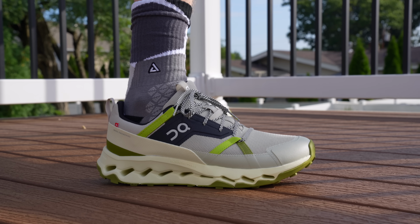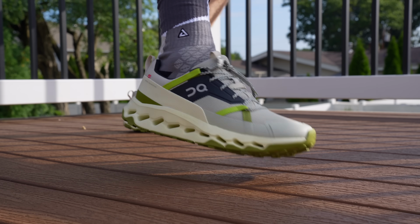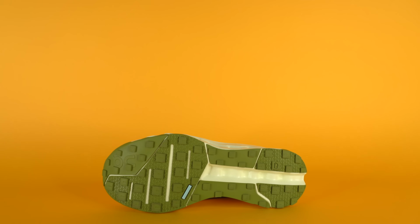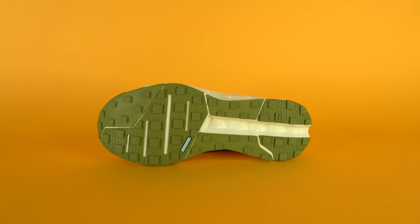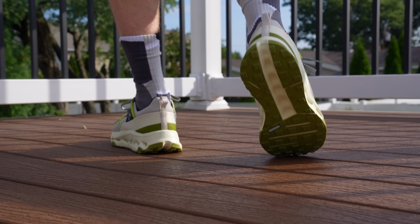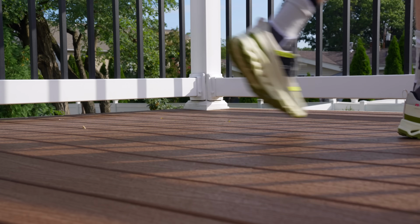But in my opinion, the best part about the CloudHorizon is the midsole and the outsole. But let's start things off on the bottom of the shoe first. You've got this Mission Grip rubber outsole, which has these nice thick lugs, which really dig into the ground well. Mission Grip is also great for grip, as you probably could have guessed from the name itself. It's a very grippy rubber compound.